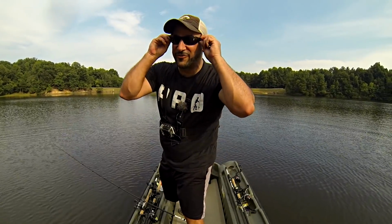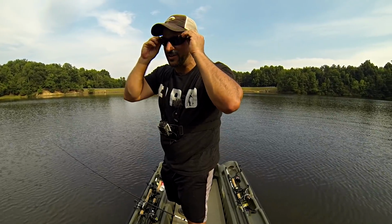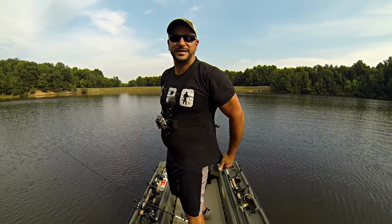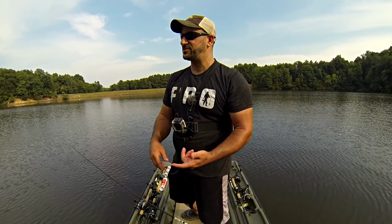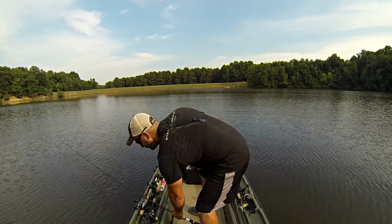Folks, I'm not showing you every fish. I'm telling you right now, since I put that shaky head on, I have literally got a bite on every single cast, and there's probably been about a dozen casts. I've either lost a worm, missed the fish, or brought it in and showed one of them, or two of them, or three of them to you.